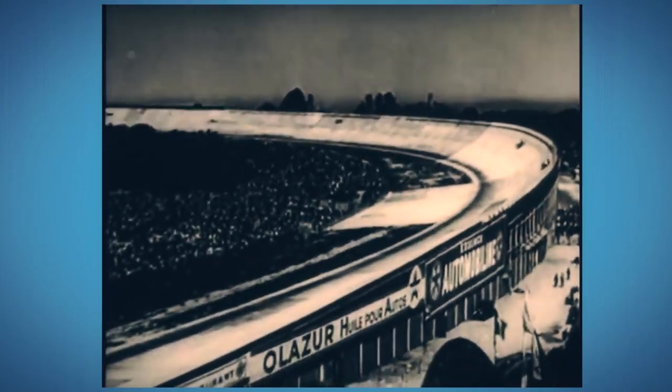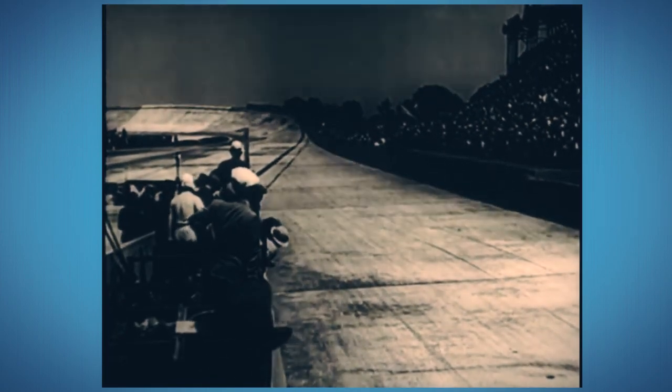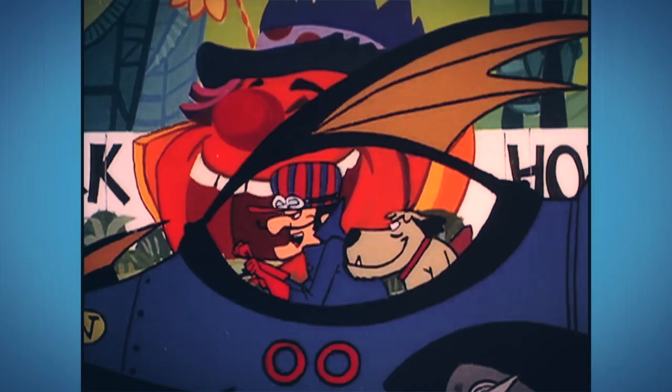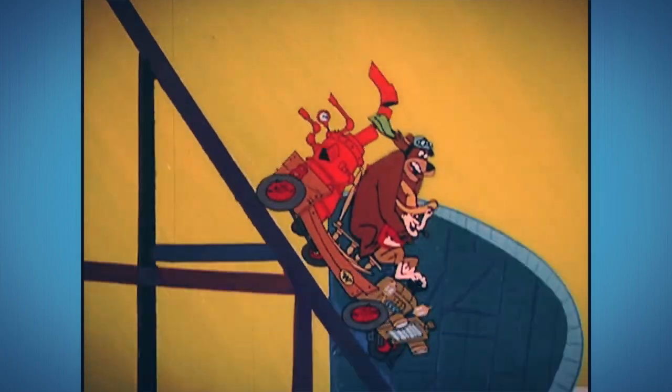I can remember perfectly the first time I saw these pictures. I was a very young boy and I was absolutely stunned looking at the TV. I thought, what the fuck is this? It looks like the Wacky Races.